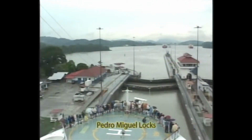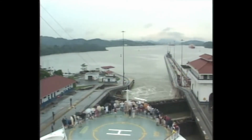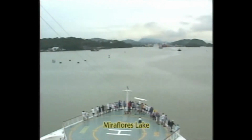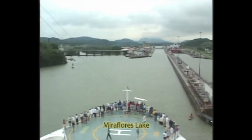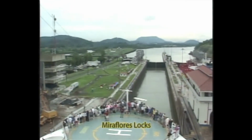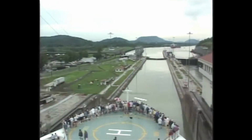Now we're starting to come back down. So we go into the first locks and go into this other smaller lake here and work our way right to the next lock. Rather than consecutive locks, they have a little break there and then two locks here.